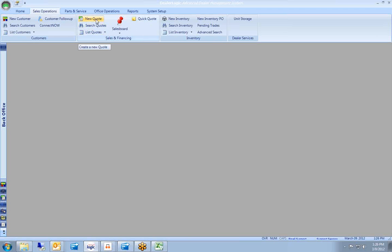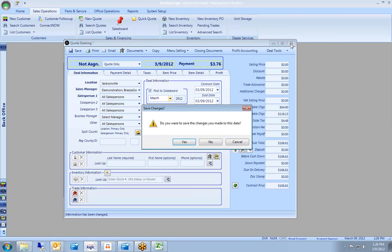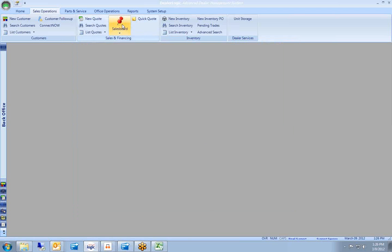Basically, on a sales quote, we have a way to elevate that to an opportunity. What we call the opportunity list is our sales board. So if I have a sale and I know it's a pretty good opportunity, I'm going to elevate that sale to post to my sales board. As soon as I check that box, I can put it in whatever month I want. So I'll just close this down and show you what the sales board looks like.